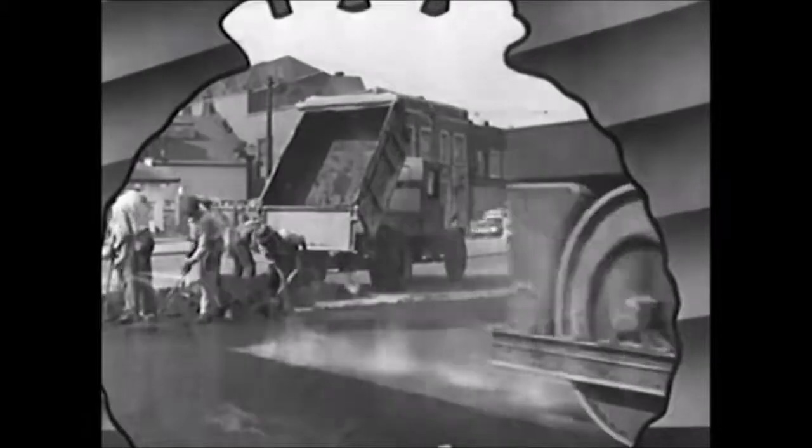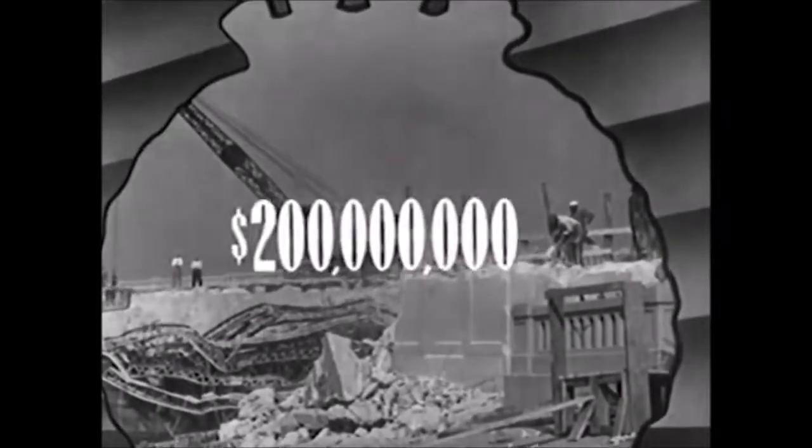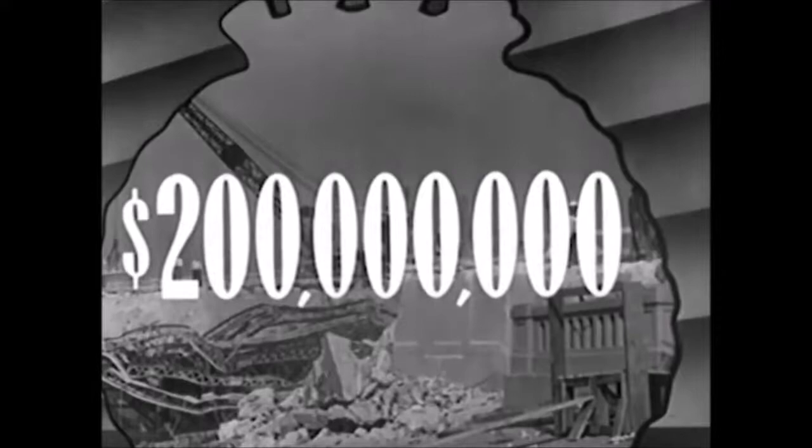Besides all this, and exclusive of their income and Social Security taxes, trucks now contribute each year upward of $200 million to the general expenses of government. Proudly they roll along, and rightly so. They pay their way and more. They comply with all the stringent local, state, and national regulations. They do their job and well.